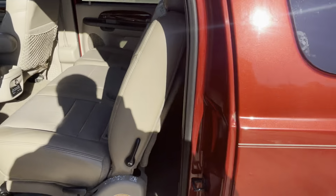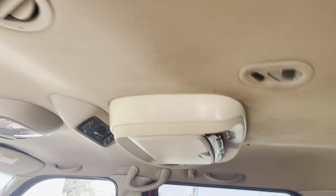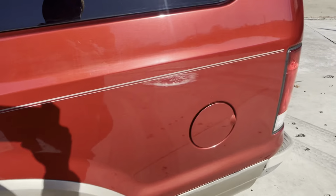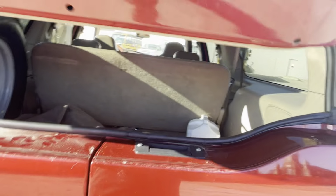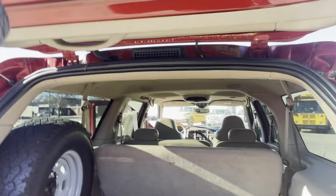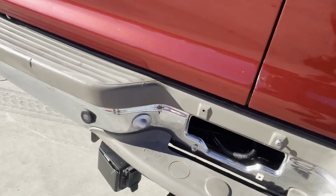Good shape. Got the rear seats. Got the third row. We do have a DVD screen back here. I have no idea if it works or not. 44-gallon tank. Take a look back here. We got this door. And I need to put the cover back on the spare, but it's all there. Trailer hitch. 5 and 7 pin connector.